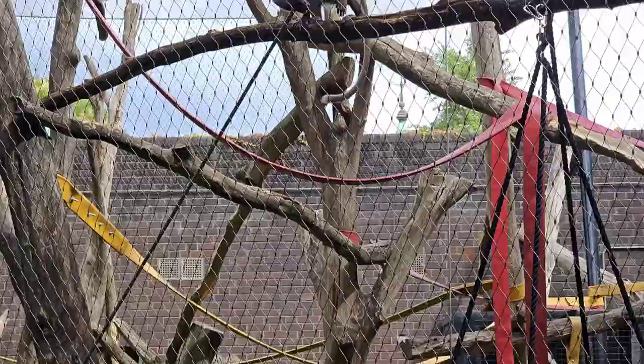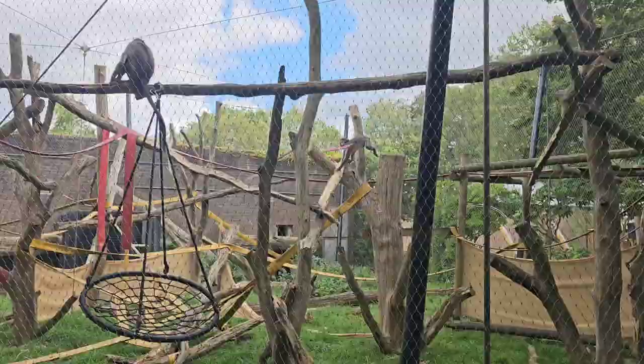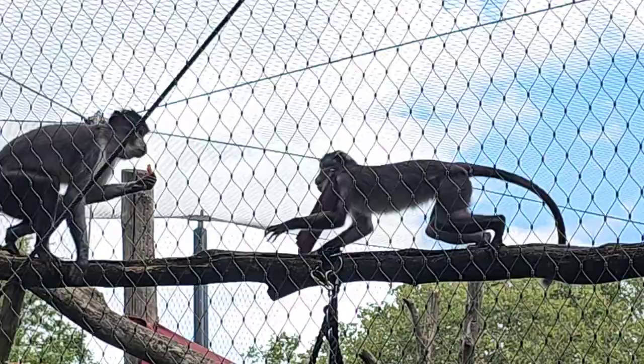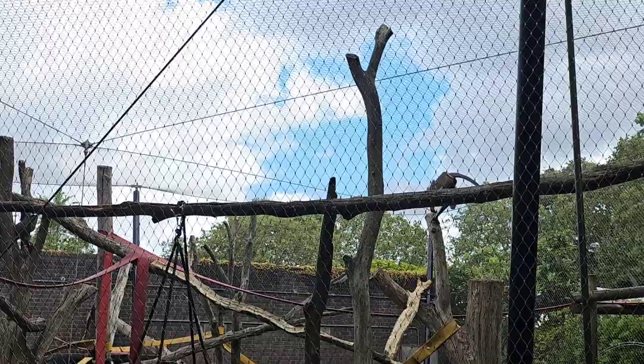Monkeys play in diverse ways, including chasing each other through treetops, swinging from branches, and engaging in mock fights. They use their dexterous hands to manipulate objects, often tossing and catching them with impressive precision. Young monkeys are especially active in their play, using it as a means to learn essential skills like climbing, social interaction, and problem solving. Their playfulness extends beyond physical activities.